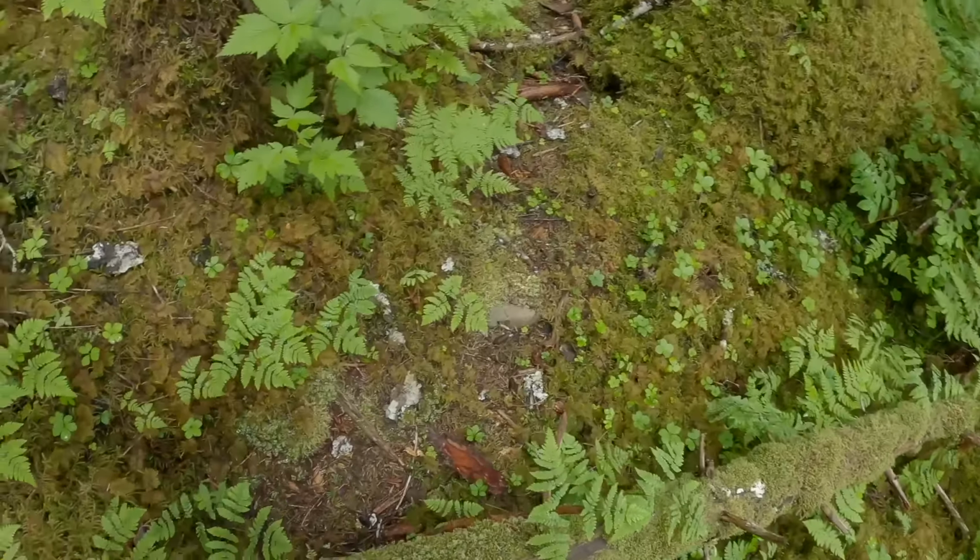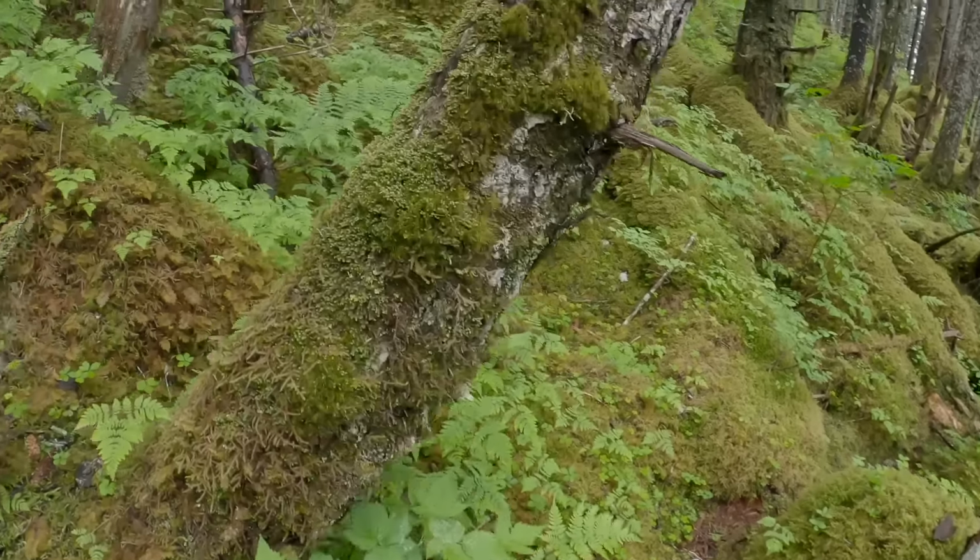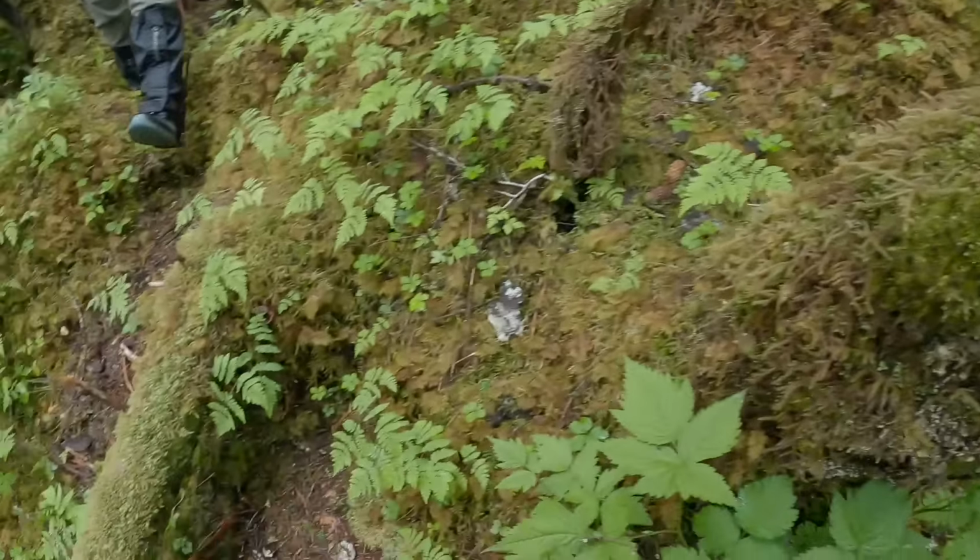Yeah, here you go. Look at this. I mean, this is not old. But yeah, look at this. This almost looks like a little chop. But here's the thing.